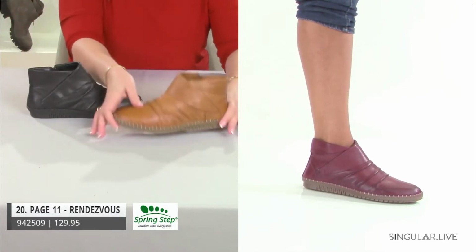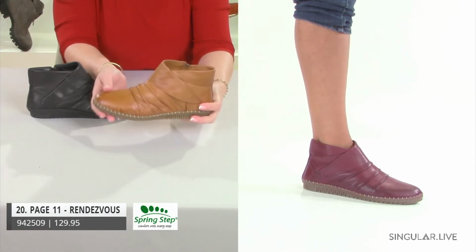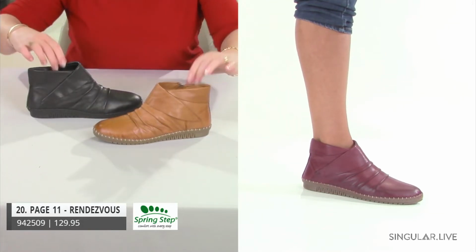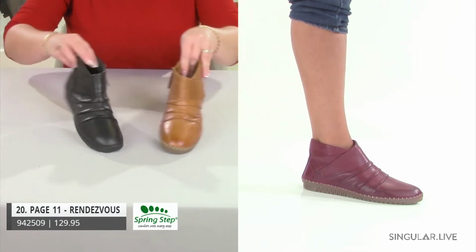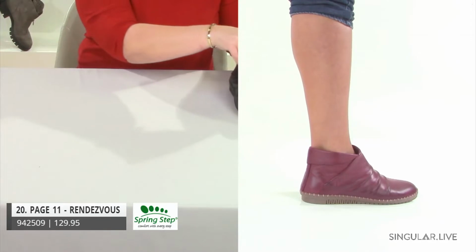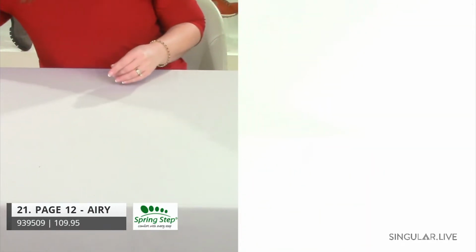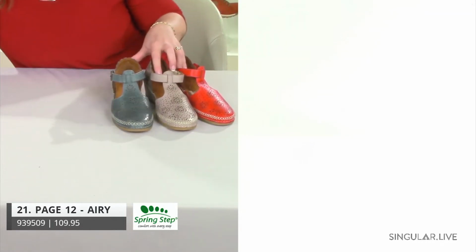Rendezvous, really nice, comfortable booty. And my gosh, have you ever seen a booty that does that? The leathers are just to die for. They're so soft, so supple, and of course you have that little bit of the rouging right there, and then you have your little fold down collar and an inside zip, and of course look at that lovely Bordeaux. Who said that winter has to just be black and brown? Well, we don't say that here at all.